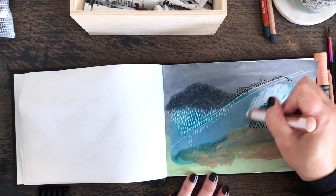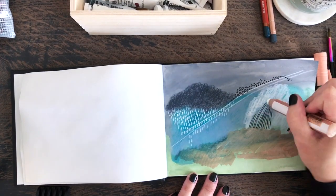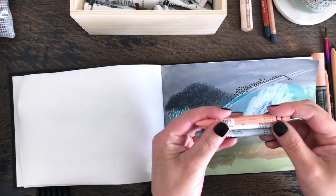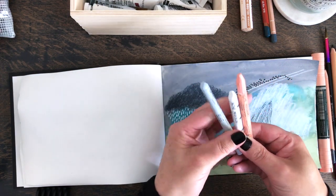But you won't be able to layer anything over the top of this, because they are so waxy. Oh yeah, we've got the Neo colour over here as well. I have three Neo colours, the salmon, the white and the light grey. They were just beside me. These are all Neo colour one.